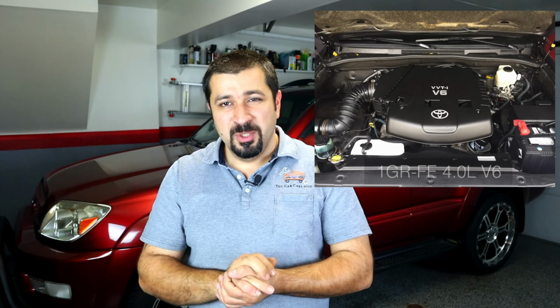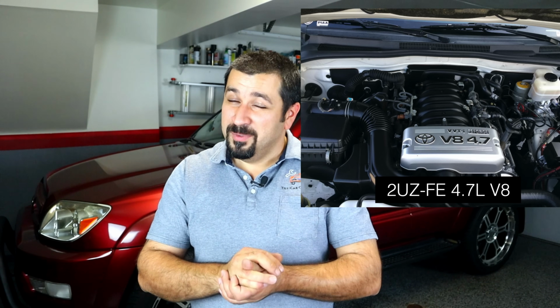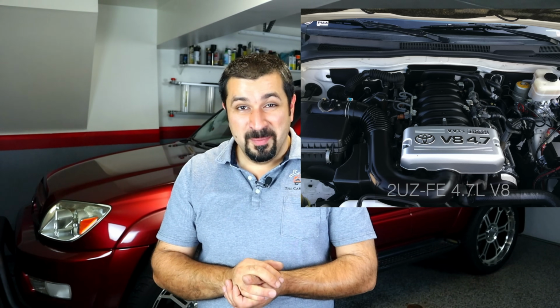So starting with the engine, there's two possible engines for this truck. There's the 4-liter V6, the 1GR-FE, the old style one, not the newer one in the newer 4Runner. And then there is the 4.7-liter beloved V8. I love that engine so much. I wish they still made it, but emissions and all that stuff. Anyhow, let's start with the V6.